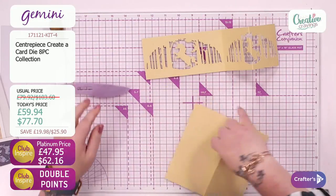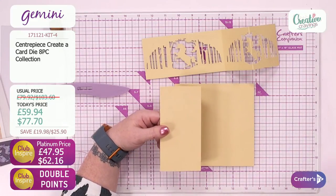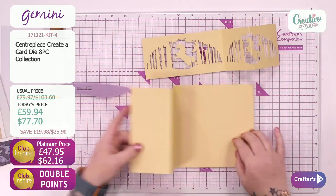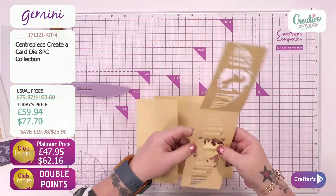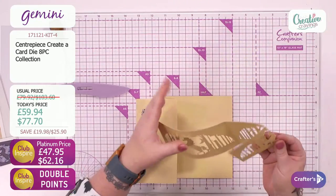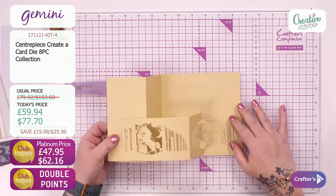And how heavy was this cardstock, did you say, Michelle? So this cardstock that I've used, it's from one of our older pads. So I think it's only about a 250, this one. Perfect. So what we're going to do now, let me just fold that back that way. So I have the base of my card, but obviously it's not standing out very much.